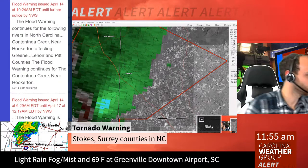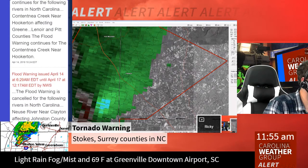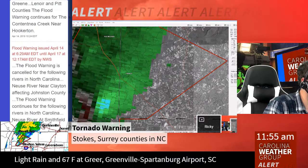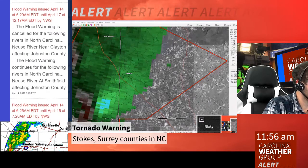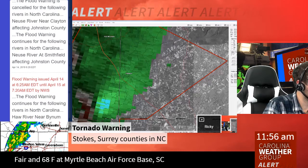Just got an update from the Weather Service on this tornado. They're going to continue the tornado warning for this storm at approximately 11:55. Weather Service radar is detecting a possible tornado to the southwest side of Pilot Mountain State Park, moving northeast at 45. Areas impacted include the Pinnacle we've been talking about, Pilot Mountain State Park.